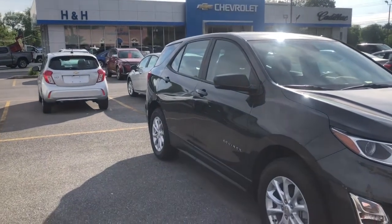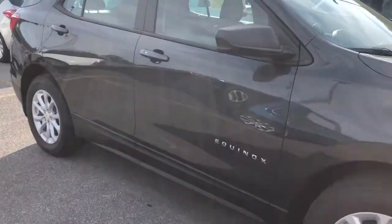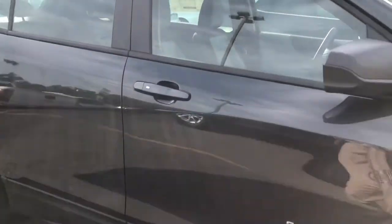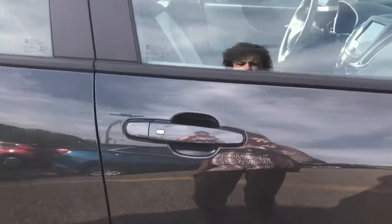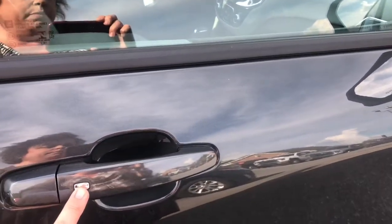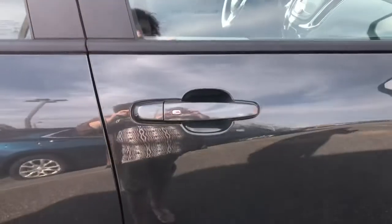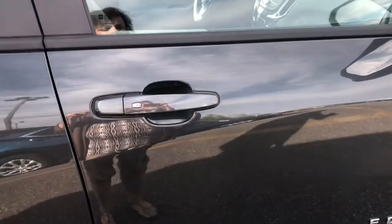Today I'm going to talk about your keyless entry system. I have an Equinox here in front of me to demonstrate. If you've ever noticed, have you ever wondered what this little button might be for? Cars today have so much technology, sometimes it's hard to keep up.